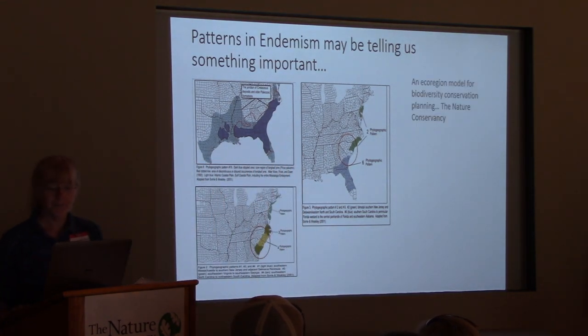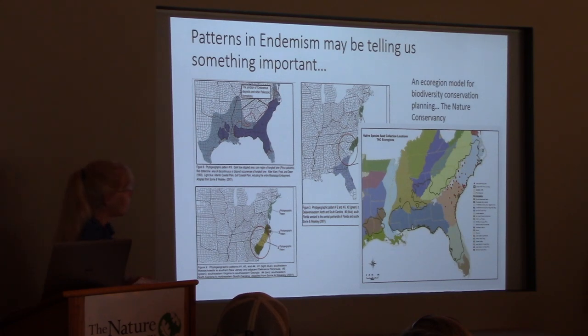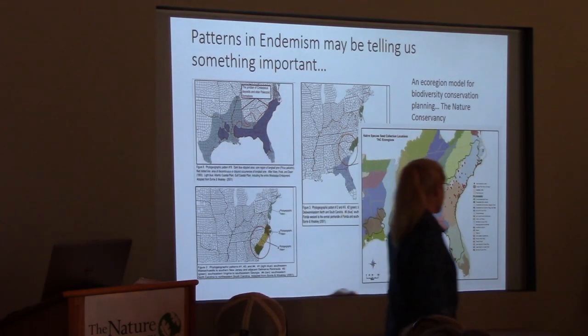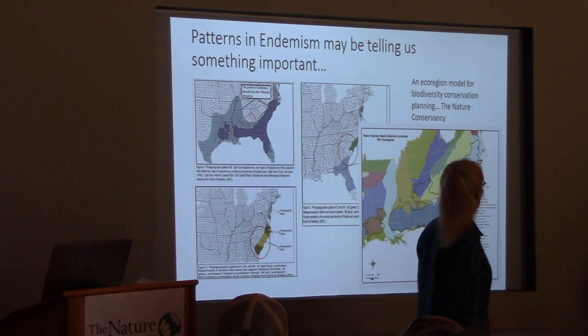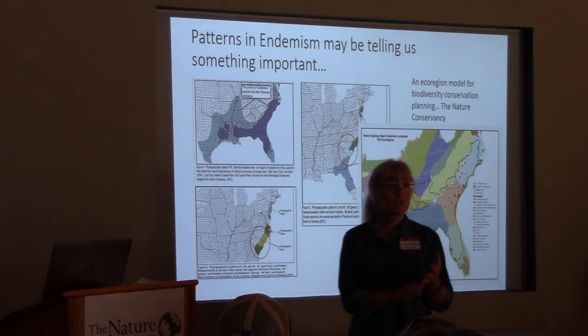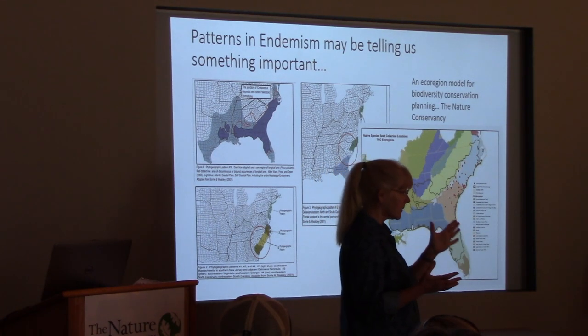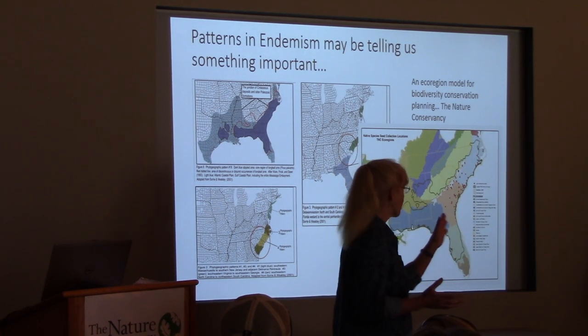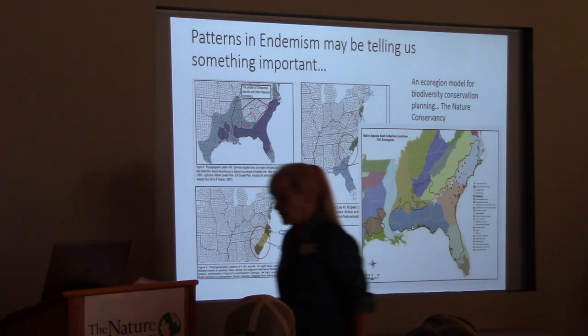So we continued to look around for models that regionalized the Southeast and looked at biodiversity, the ecoregion model that TNC uses for biodiversity conservation. And lo and behold, it actually recognizes the split in South Carolina with the Middle Atlantic and South Atlantic coastal plain divisions, which we thought, okay, that's an alternative model for seed distribution. Maybe in South Carolina we really do need to pay attention to that biogeographic boundary.